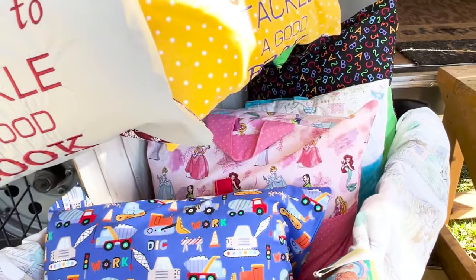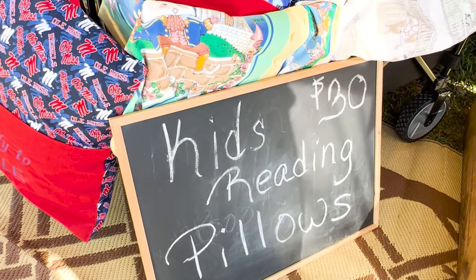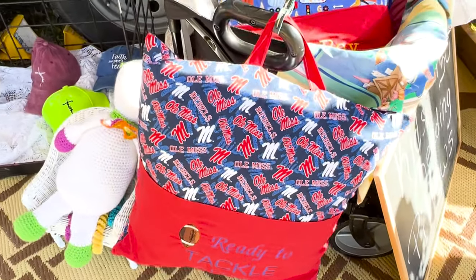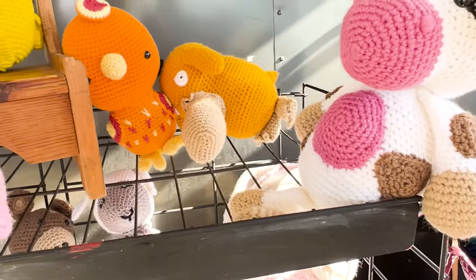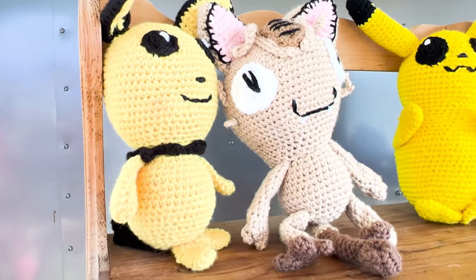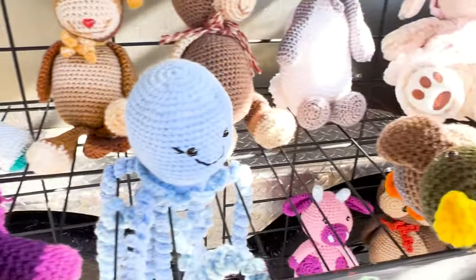So your family members have made all this? My aunt made those, and we're asking $30 for those. They're good presents. My mom, she does all the crocheting. Look at that. And they're different prices. Now that's a lot of work, y'all. It is. That's a lot of time invested in that.